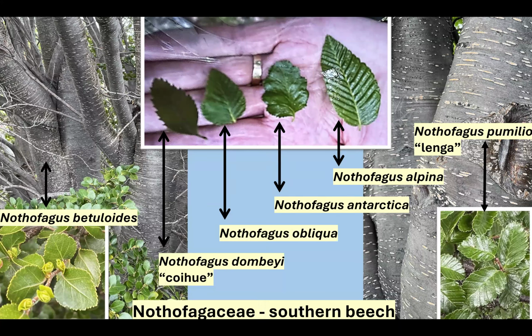And a lot of Patagonians and Argentines love these trees. One reason they love the pumila is for its wood, the lenga. And then the other beloved and common species is Dombey, which they call coihue. And it likes water more. And it's a very graceful, taller tree.